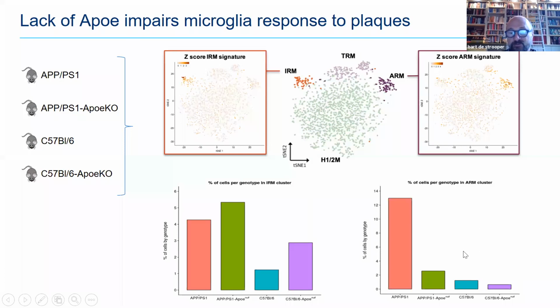So you see, if you take ApoE away, that this amyloid mouse has a lot of these ApoE positive or increased expression microglia, and you see that in the ApoE knockout, this cluster almost disappears. Another cluster, the immune response, the interferon response cluster, which is also increased in the amyloid mouse, is not affected by the ApoE deficiency. So it's very specifically needed for the ARM or DAM response of the microglia in this mouse model for Alzheimer's disease.